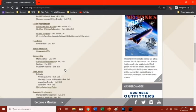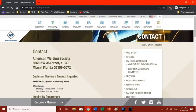Now, the last extension I want to show you is the Foundation extension. This is who you're going to call if you have any problems throughout the application process or questions about the scholarships. The AWS Foundation is where all of the scholarships are housed, and they can answer all of your questions for you. Now, let's go ahead and take a look at the scholarship page.